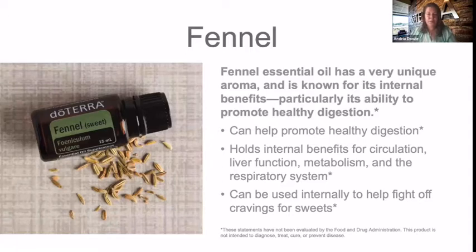So when you want to promote healthy digestion, simply place 1 or 2 drops of fennel in a veggie cap and swallow. I've also put it on topically and it has worked amazing. In addition to digestive benefits, fennel oil holds other benefits for the body when taken internally, including healthy metabolism, circulation, liver function, and a healthy respiratory system. It's important right now, right? Taking fennel in a veggie cap is also the easiest way to reap these benefits.